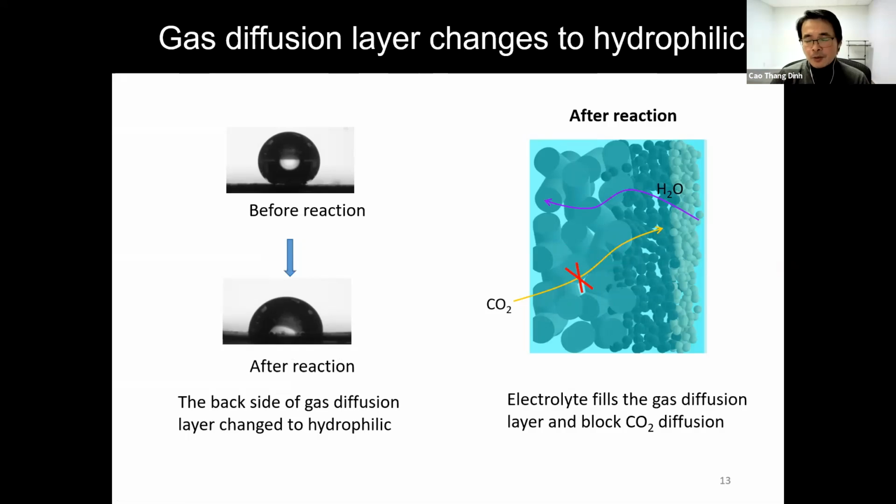There are a few reasons for the change on the surface of the gas diffusion layer. By that time, we did some quick characterization showing that we have some increase of the oxygen content. The hydrophobic surface of the carbon has been changed during the reaction. And there's another possible reason, which could be the formation of zone in the pores of the gas diffusion layer.